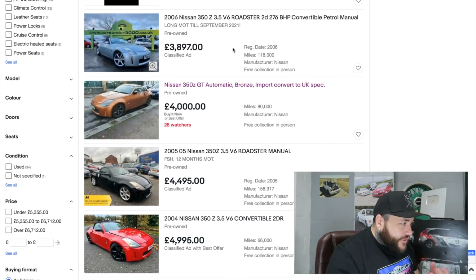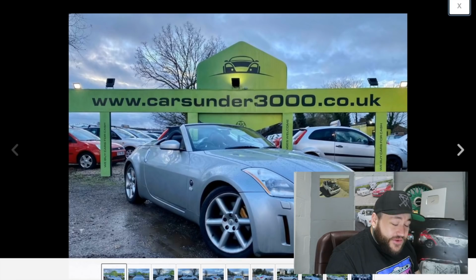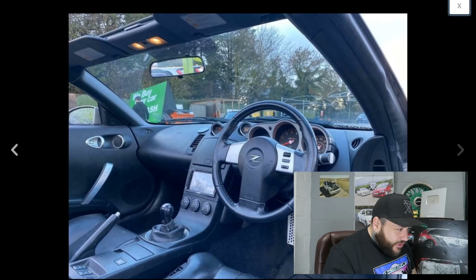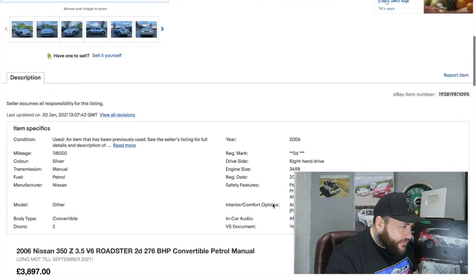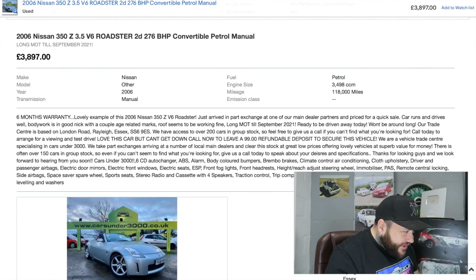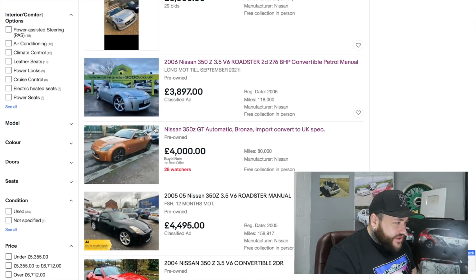So, I'll go for the first one that's here. It is a convertible, but it's a manual. If you can get away with owning a convertible one of these, then shout out to you. Yeah, that's not a bad car for the money. £3,897. 118,000 miles, and again we'll just briefly go through the ad. Not too bad if you want a convertible one.